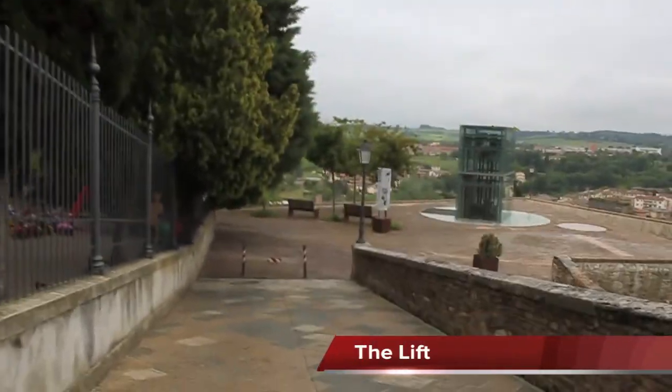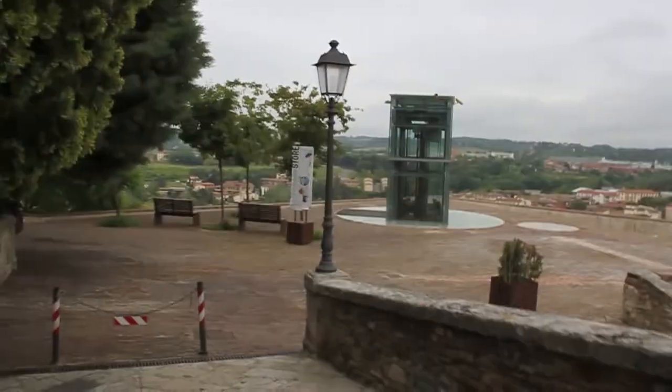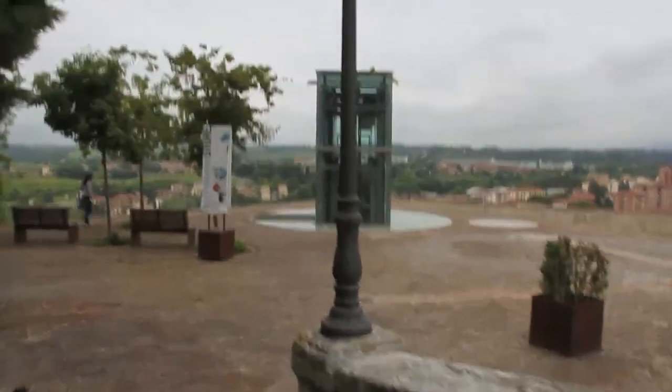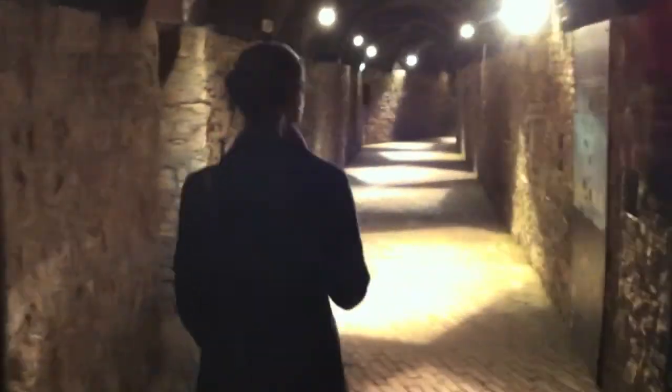So that's the local school, evidently. And here is the local lift, which presumably deposits us somewhere useful. There it is, full of people. So that's how it just came down. And then you have to go out through the cave, obviously, with the calming music.